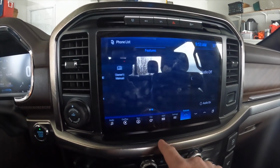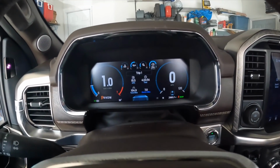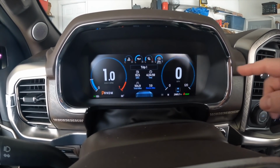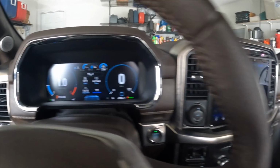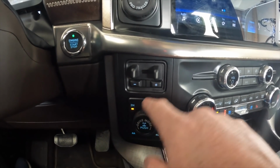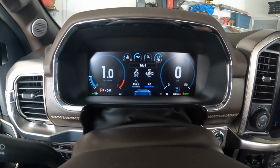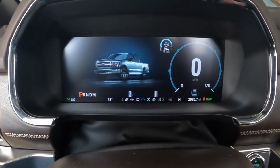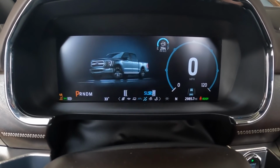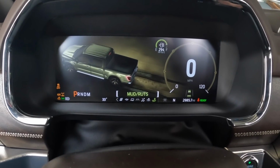And then the other feature, owner's manual. It's got a digital owner's manual, which some people love or hate. Now in this iteration of the truck, I do have a full digital screen. In some Fords, I have an analog, this one digital. What I like that Ford's doing here is you have drive modes down here. Again, we have 4 auto, 4 high, 4 low, 2-wheel drive. But what's fun is when you turn this dial, you can see this screen changes. So if I go to slippery, you can see how things change. It goes 4-wheel drive for slippery. It's gonna automatically set the truck up. Deep snow and sand. That's kind of fun. Mud and ruts.